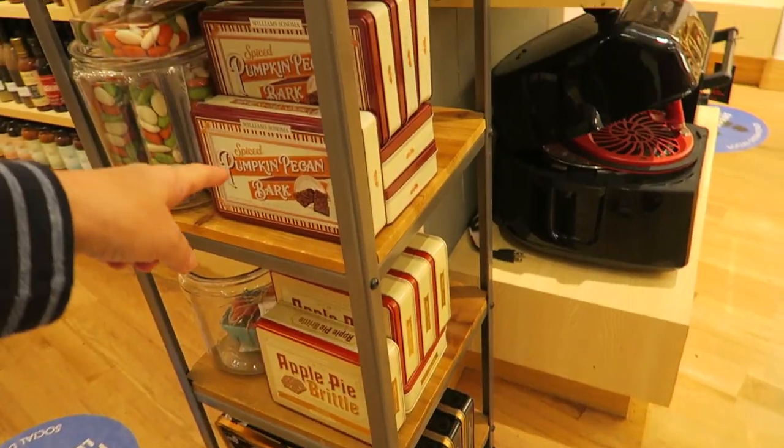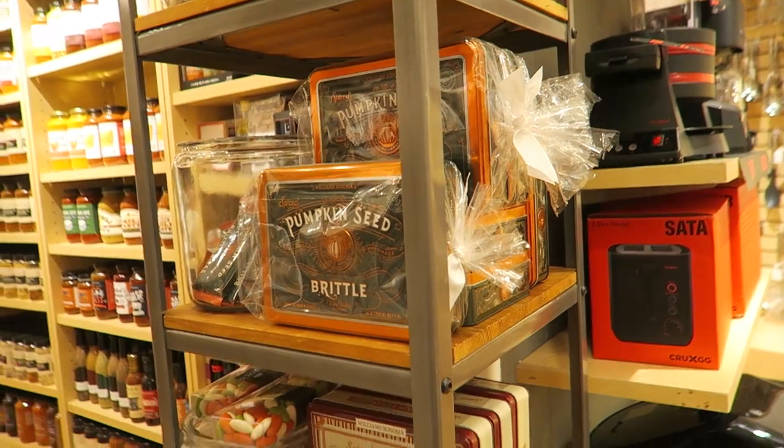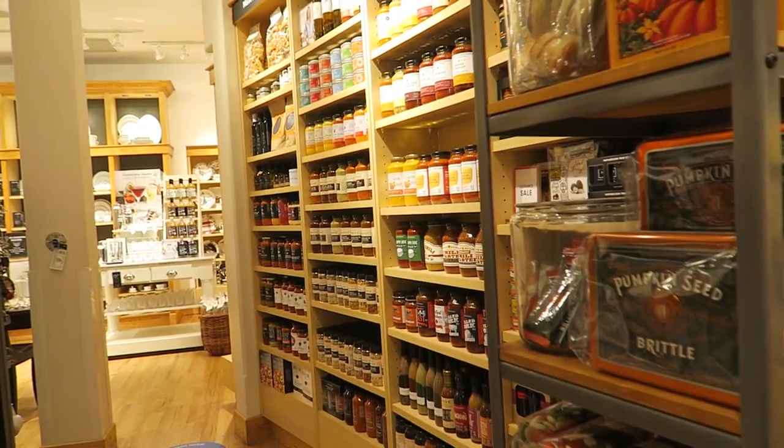Really nice. Yeah. Pumpkin spice bark. Ooh, the pecan pumpkin bark. Seed brittle and the apple pie brittle looks so good. Oh my gosh. Ooh. Wow. Look at all the sauces they have. I know. Everything looks so good.